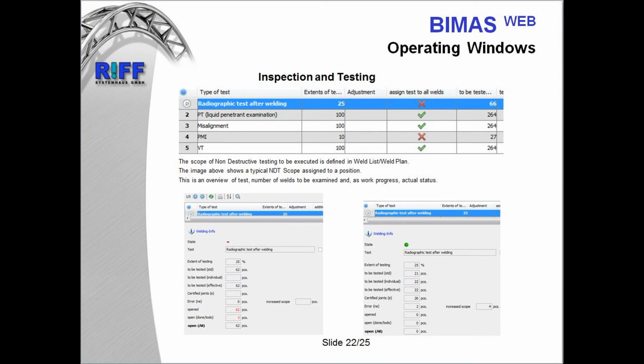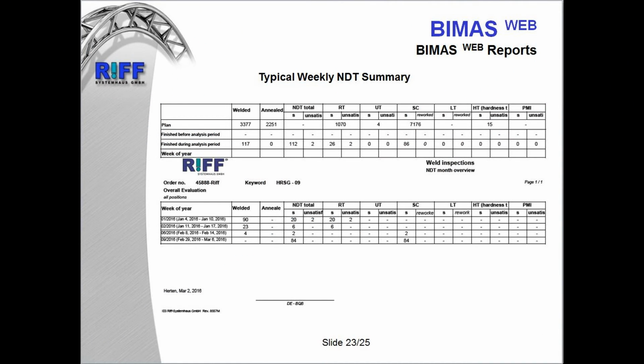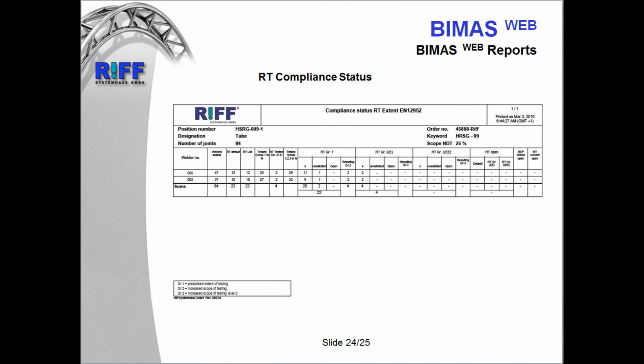The summary table will remain black for each test method until all results are in conformance to the specification. This includes repairs and associated increased scope. The test method will be in green at this point. The lower table for test method summary will show a red bar at that state until completion, then green. Typical test reports that can be prepared and printed during project execution are shown here. Details of such preparation will be given during training.